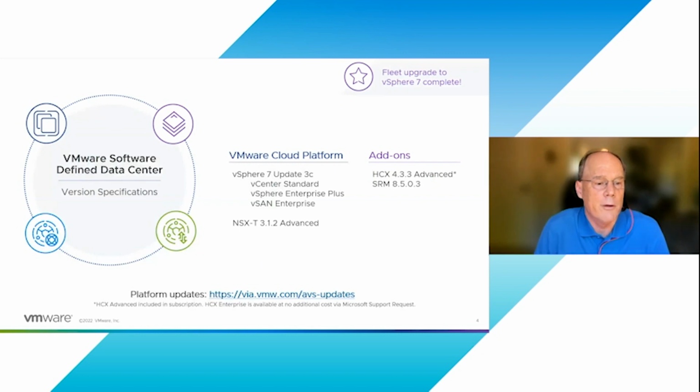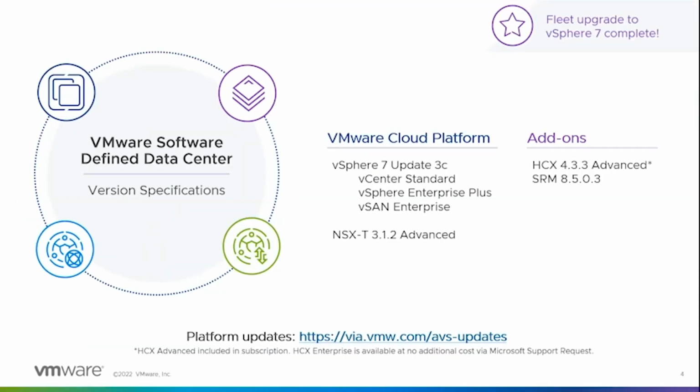We're very pleased to announce that Azure VMware Solution is now certified with the latest components of the VMware software stack. So the entire Azure VMware Solution fleet is now running on vSphere 7. All new customer deployments are going on to vSphere 7 Update 3C. We're running with NSX-T version 3.1.2 and Site Recovery Manager 8.5.